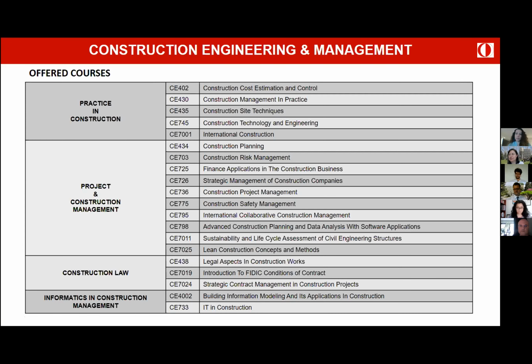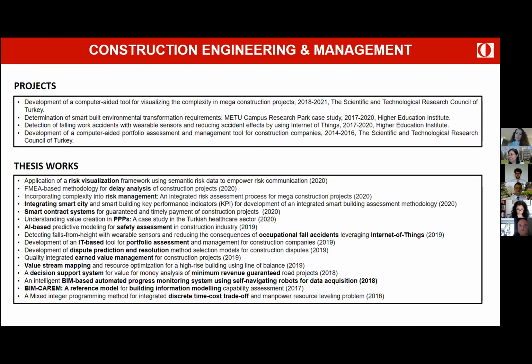And these different information technologies and other new methodologies are also studied in different courses that you see in the list here, not only with IT courses, but other courses also actually describe newer methods in the industry. You can see the different example projects and thesis work examples in the personal web pages of our faculty members.